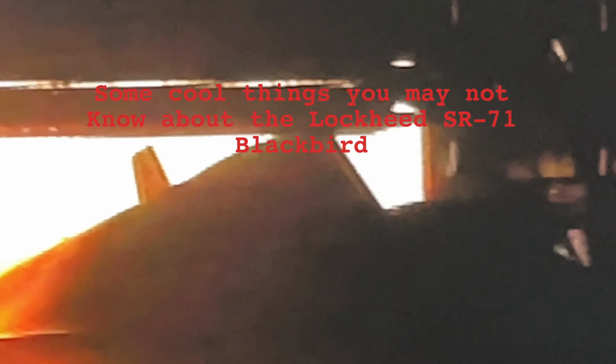Things you may not know about the Lockheed Martin SR-71 Blackbird. Continuous supersonic afterburner. Ever wonder what causes that diamond-shaped pattern in the SR-71 jet engine exhaust? It's due to the extra thrust provided by the afterburner, which is actually supersonic, creating successive shock waves that show up as the diamond pattern. The SR-71 engines fly continuously in afterburner, except when refueling.